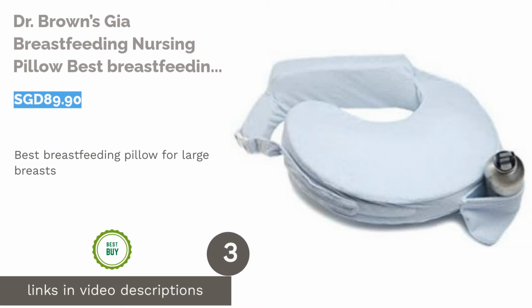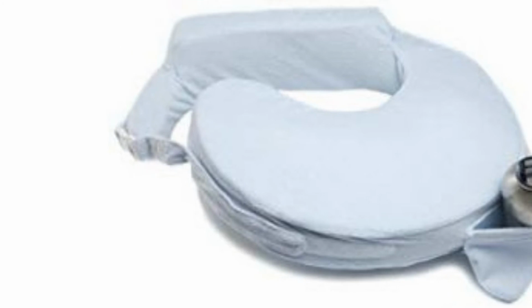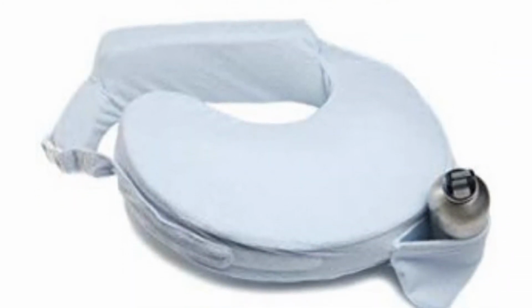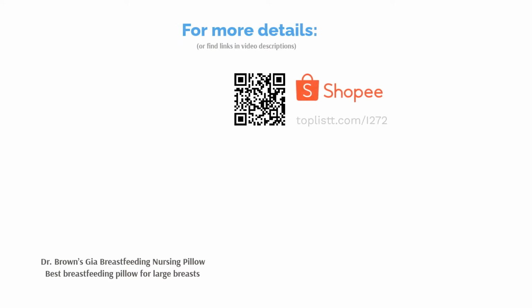The next product on our list is Dr. Brown's Gia Breastfeeding Nursing Pillow, Best Breastfeeding Pillow for Large Breasts. If you're looking for an angled pillow, Dr. Brown's Gia is all you need. Its design positions your baby at an incline to help with digestion while preventing reflux. As the pillow sits taller and wider than any other, it can also be positioned in any way desirable so that your baby can be breastfed in maximum comfort.